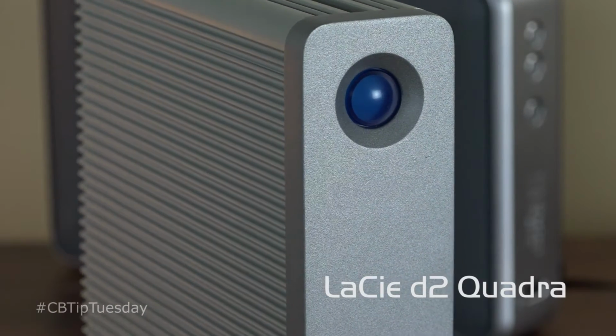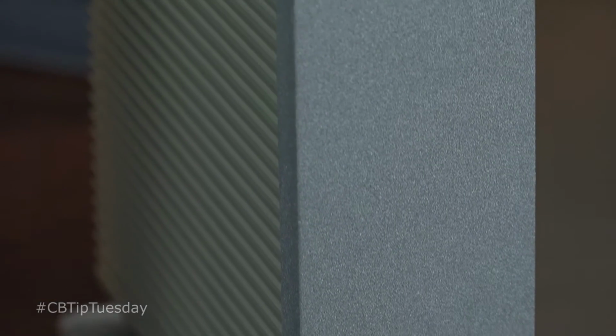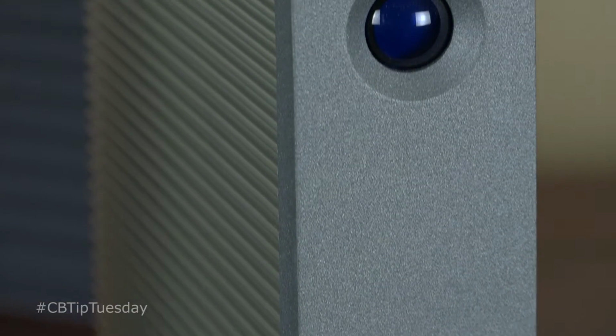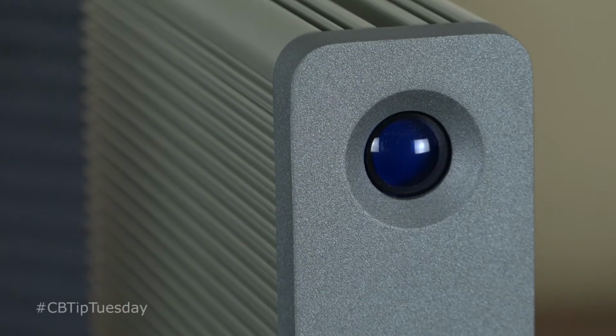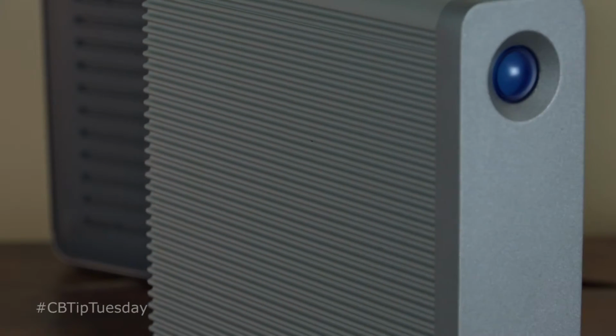This is a Lacie Quadra. This is a 2 terabyte model. I actually have 4 of these. This is extremely heavy duty. I mean, if you held this in your hands, this is solid aluminum. If you crack somebody in the head with this, you'll kill them. But it's professional grade. I use this exclusively in my edit bay, and I actually recommend this to clients as well.